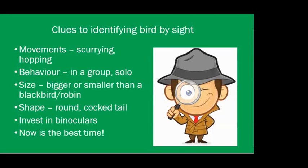And now is the best time to go out looking for birds because they are singing, but the trees haven't come into full foliage yet, so you will still be able to see them. Whereas later in the year, they tend to get hidden by branches and leaves, so you'll hear them sing, but you won't necessarily know what they look like.